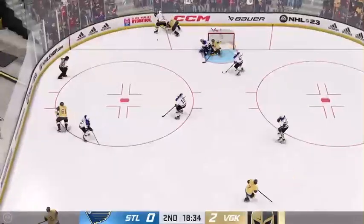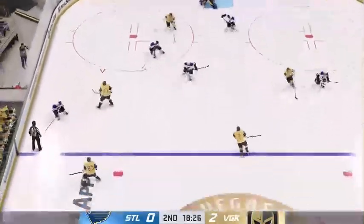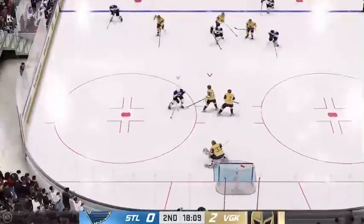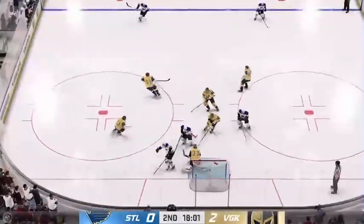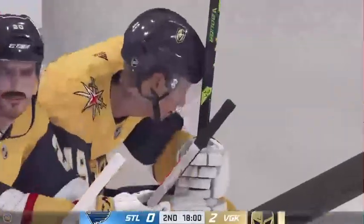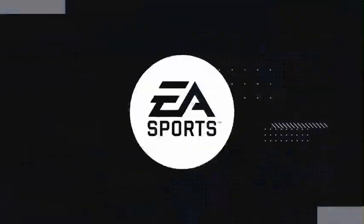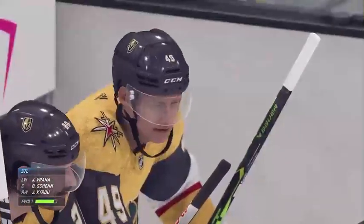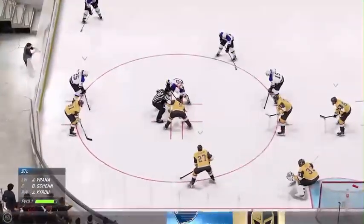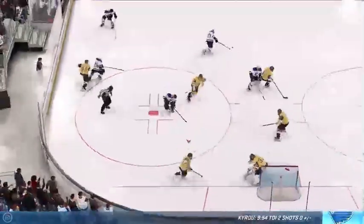Picked up along the wall by Eichel. The Blues get a hold of the puck along the boards. Here's a shot, and he makes the save. Hill's going to cover it up for a faceoff. While his team's ahead, he wants to make sure the pace of the game stays at the level they like. We're still in the early stages of this period. The Golden Knights are currently sitting in the driver's seat leading 2-0.